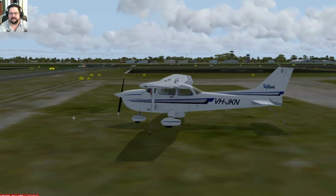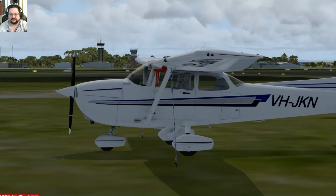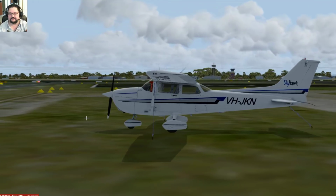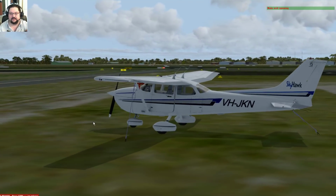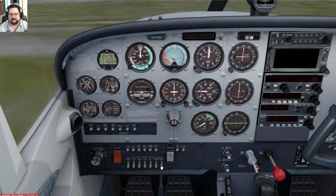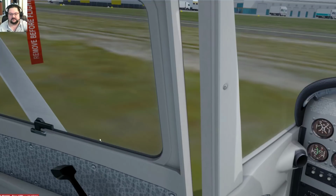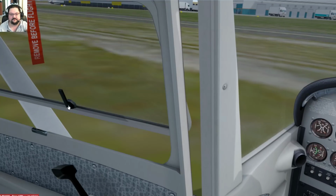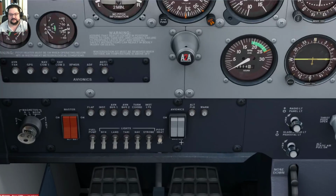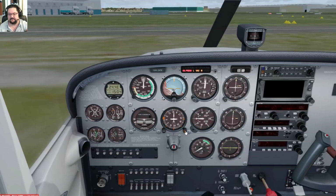And here we have it. Cessna 172, Juliet Kilo November. The old livery, but that's all fine. Let's open the door. Get on in. We'll check how much fuel is in the tanks. Before we do that, just going to drop the flaps. I'll also take that pitot cover off. With that off, I'll turn on the pitot heat, just warm it up a bit.